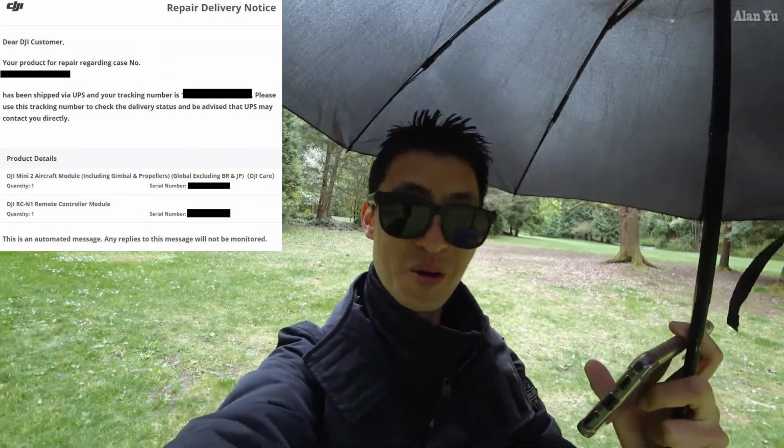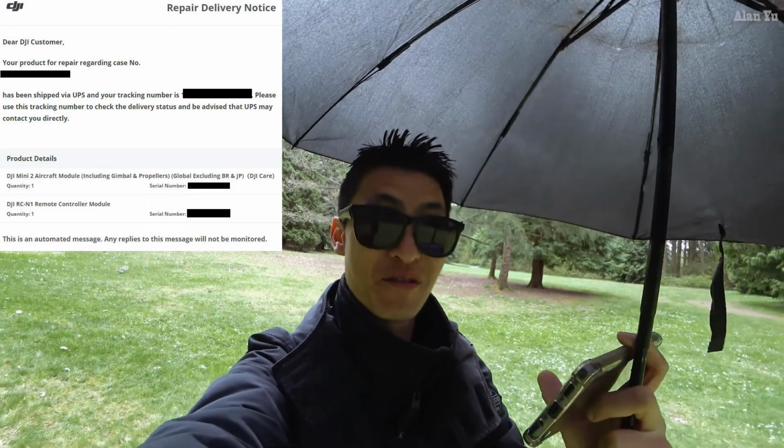Now, is it a new one? That I'm not sure, because in their terms of service, they actually say it's either new or one that, quote, performs as new, so to speak. So it could actually be a refurbished unit. And the other thing too is they indicate they sent the remote controller as well, because they told me to send that back.